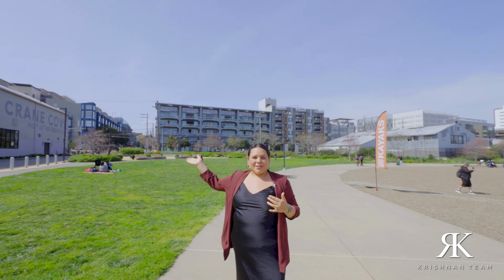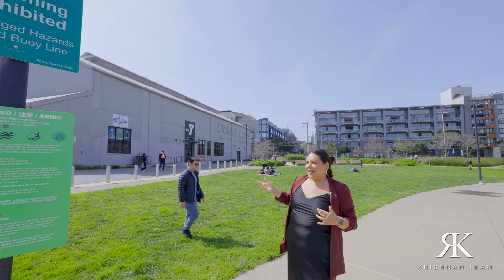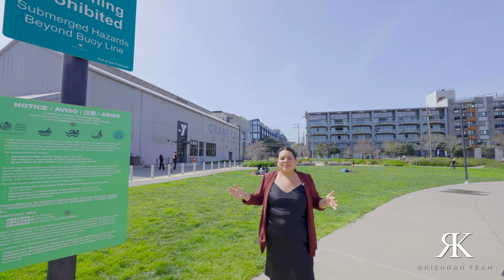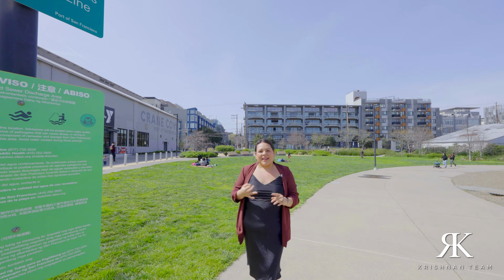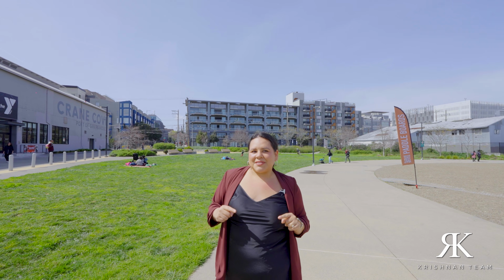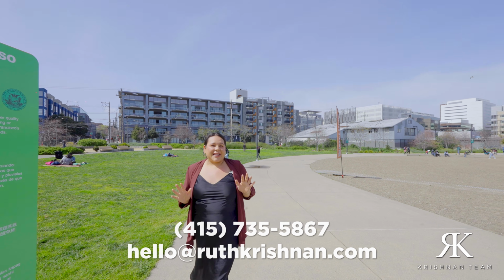Right here to my right, we also have a brand new YMCA. It just opened. Again, this area is amazing for families, young people, people that just want to get out, enjoy the views, the water and the sun and everything this neighborhood has to offer. If you are someone that feels like they have to live in a waterfront neighborhood, give me a call because there's a few neighborhoods that I can show you as well.